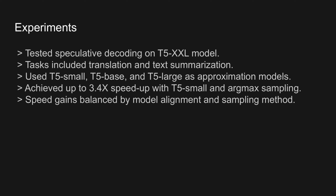Exactly. So in summary, these experiments highlight the practical viability of speculative decoding across different tasks, showing that with the right approximation model and sampling configuration, it's possible to achieve substantial speed improvements without retraining or modifying the core target model. Now let's transition into the related work section, where the authors discuss previous research that has aimed to speed up inference for large models.